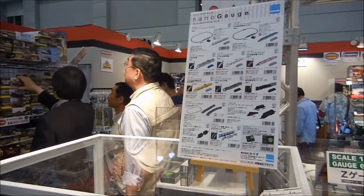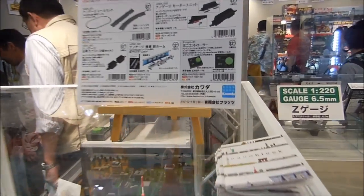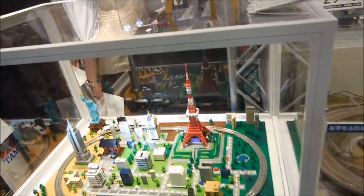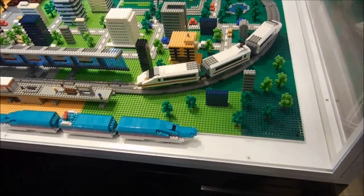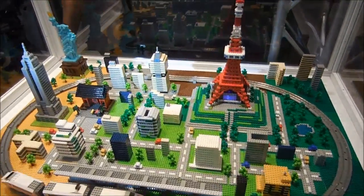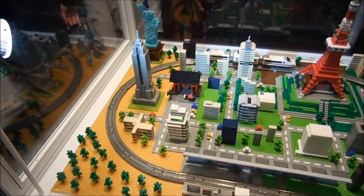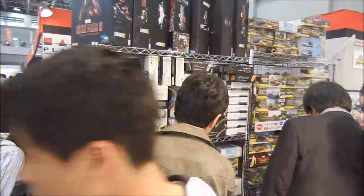Now here, this is Nano Gauge. Nano Block is by a company called Kawada, which is in Tokyo, but they're also located in Nagano Prefecture. This is an actual Nano Block train, or Shinkansen. This is really cool. We have Tokyo Tower in the back. That's really cute. Oh jeez, I'm going to have to try to slip through here somehow. This is where it gets really claustrophobic. I should probably go around the other way.